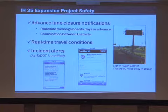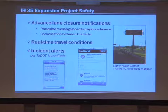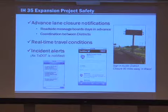More things we've done in project safety. Advanced lane closure notifications. The sign you see to the right saying I-35 to close at a certain exit on a certain date. That sign is in Austin, in the Austin district. So notifying people outside the district as they're coming into the district that they should expect these closures. Real-time travel conditions and incident alerts.